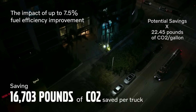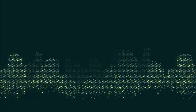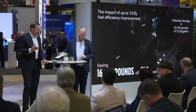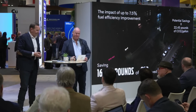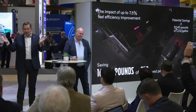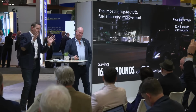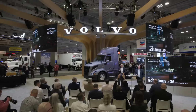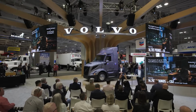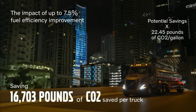One gallon, as you can see there, very precise, is 22.45 pounds of CO2 per gallon. So in other words, per truck, we're going to save 16,700 pounds of CO2. Come back to the fleet with the 50 trucks. You're talking about 50 trucks, a life cycle of 5 years, about 100,000 pounds of CO2. Sustainability, ladies and gentlemen, is very near and dear to our heart.